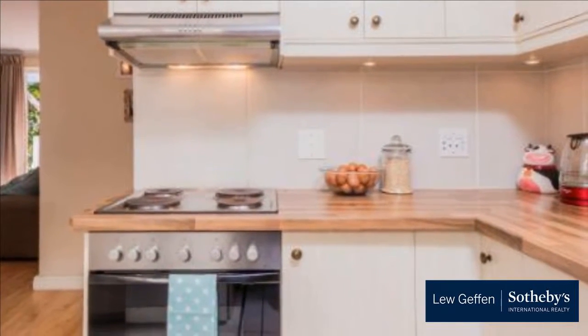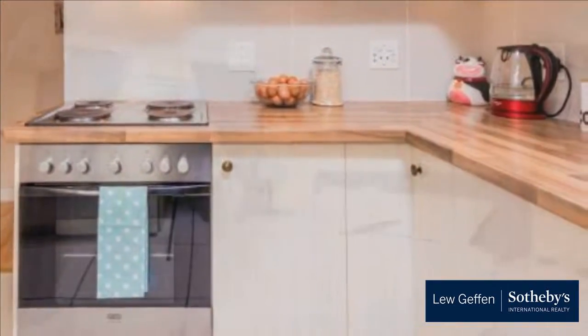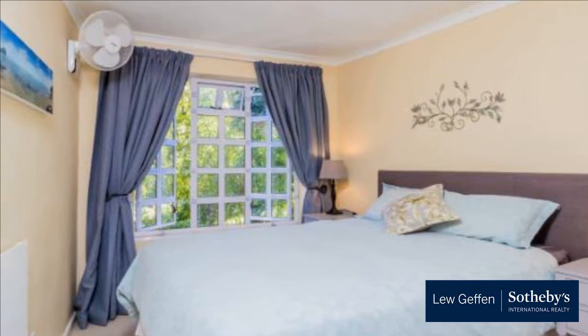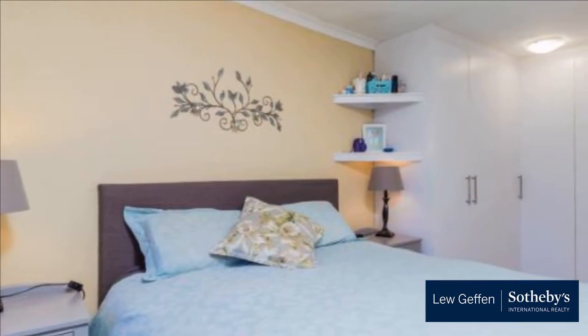The owners have lovingly made this into a warm, welcoming, outstanding home. Surrounded by electric fencing. Reasonable levy and rates. Very well run body corporate. Every box ticked. You must view this.